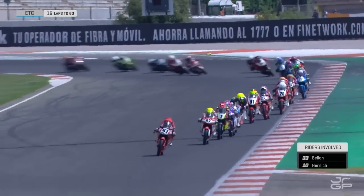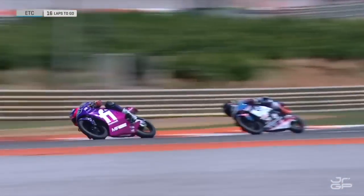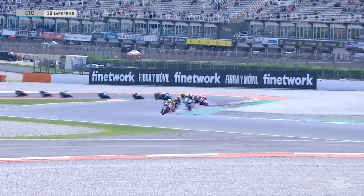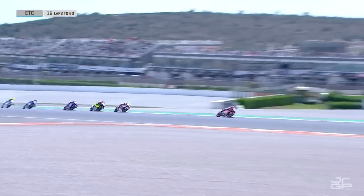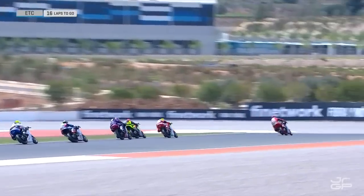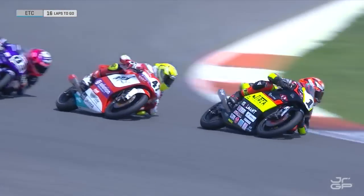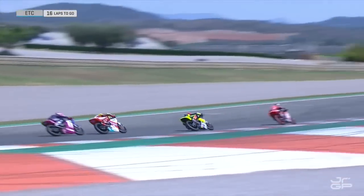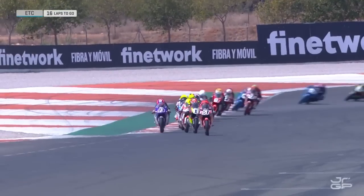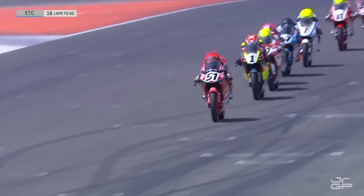Confirmation it was Bellon and Herlich who went down at turn 2. Both riders are okay. Their race is run. We've got a long lap penalty, of course, to serve for Max Quiles. That is for his infringement yesterday for riding slowly, so that was already in. I think he'll probably serve that on around lap 2. Back at the front, Guido Pini making a move at the final corner. That is up into second place for the reigning champion. So Pini then leading that charge to second and trying to get on terms with the 51 of Uriarte.